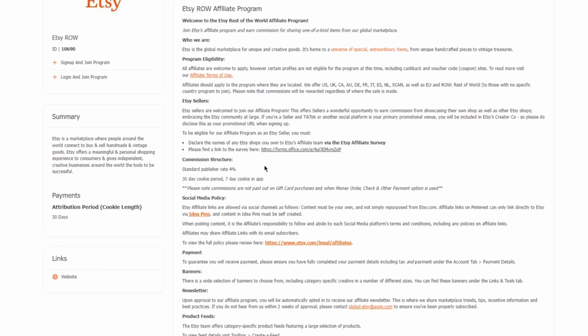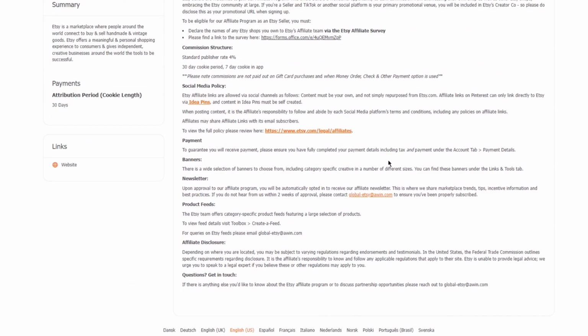The commission structure: the standard publisher rate is 4%, and you get a 30-day cookie period with a 7-day cookie in app. Commissions are not paid out on gift card purchases, or when money orders and other payment options are used. So 4% commission means that for a $100 sale you're going to get $4. Sorry, I said $40 earlier, that was very wrong of me. On a $10 sale, you're going to get around, I guess, 0 point something dollars, somewhere around that. So that's the commission structure.